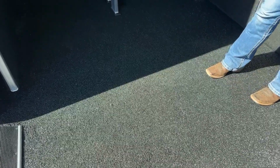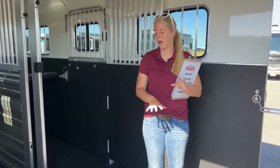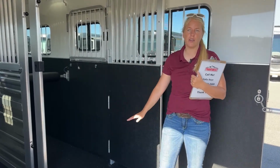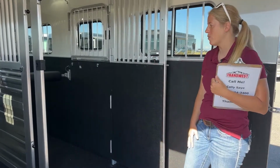And one of the biggest things that will cause damage to an aluminum floor is horse urine. So we want to prevent that horse urine from ever getting to that floor by having a permanent floor that doesn't drain, that you can just power wash right out. It's going to help increase the longevity of your trailer. It's going to help prevent any pitting or corrosion that you might see.